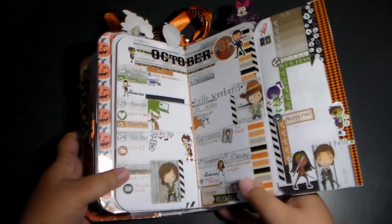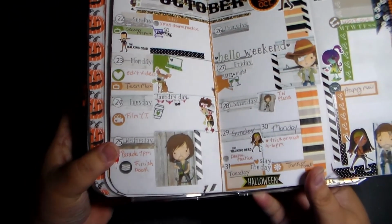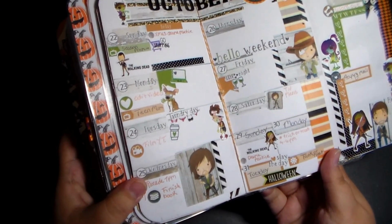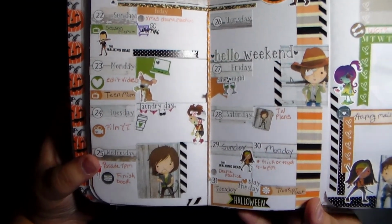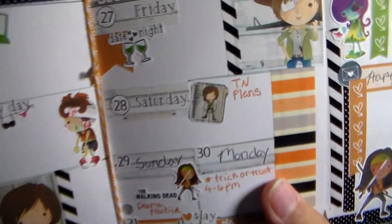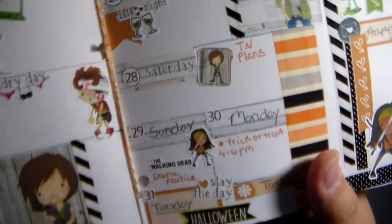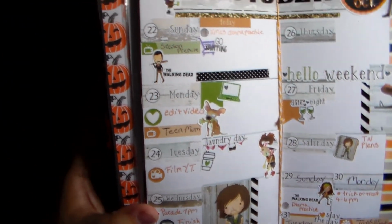So this is it. This is that awesome Etsy pack that I got, the Planning Walking Dead pack, and oh my gosh, it is awesome. And one of my favorite pieces is this. It is Daryl on a planner. TN plans. Look at this. This is awesome. I love this. I love how this turned out.